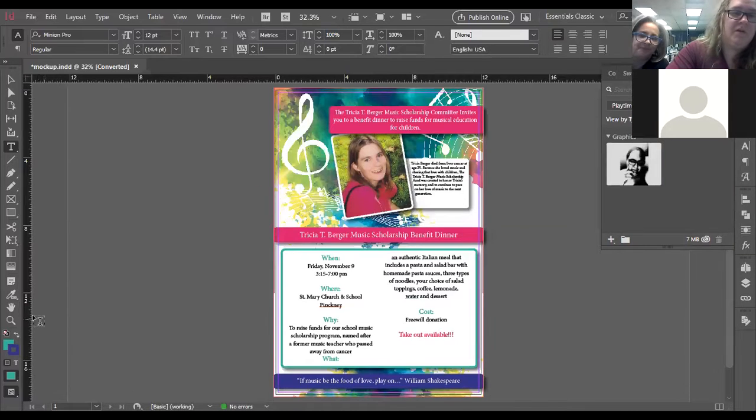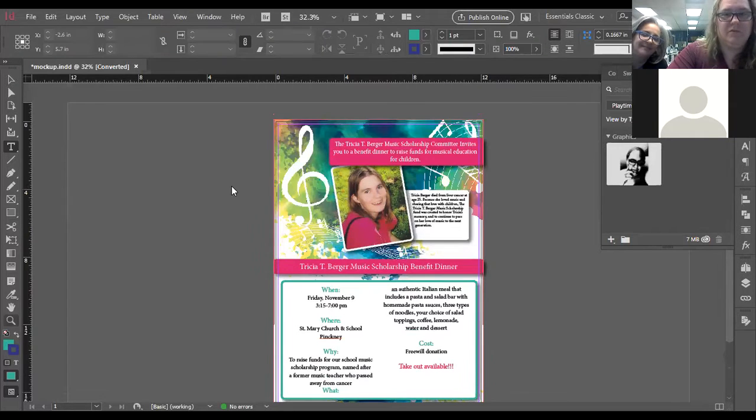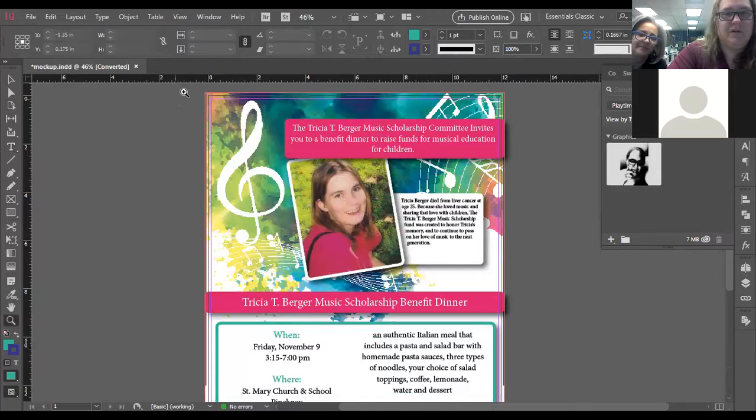There we go. So I'm in InDesign here. InDesign is typically what we use to do layout. All of the Adobe programs can be used kind of interchangeably, but some programs work better for different things. This is a poster that we created for somebody.